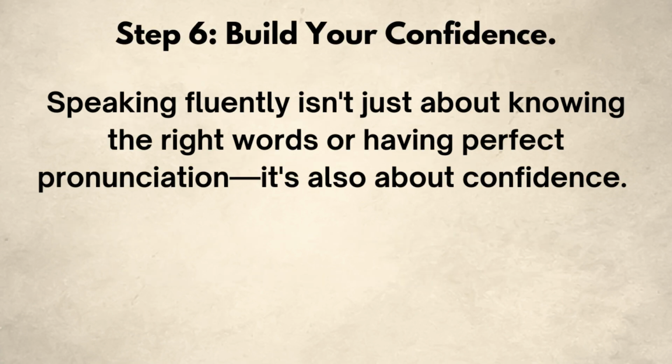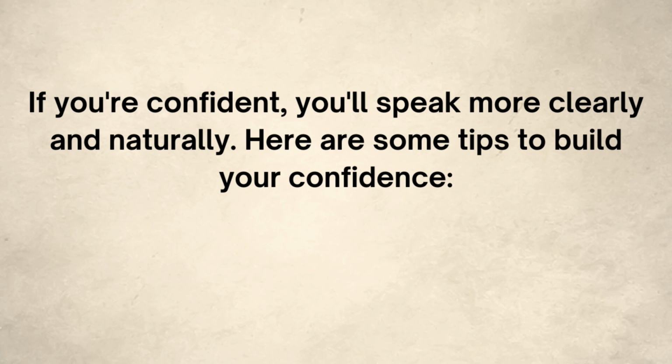Step 6. Build your confidence. Speaking fluently isn't just about knowing the right words or having perfect pronunciation. It's also about confidence. If you're confident, you'll speak more clearly and naturally. Here are some tips to build your confidence.